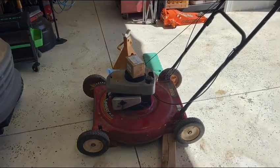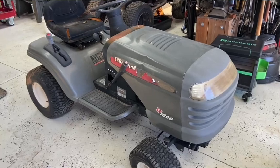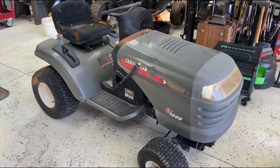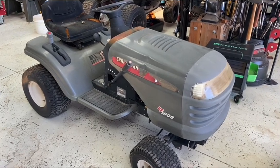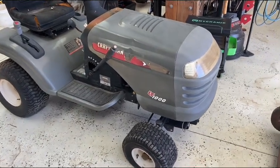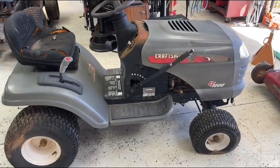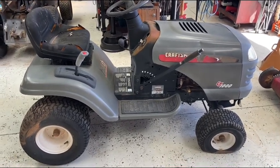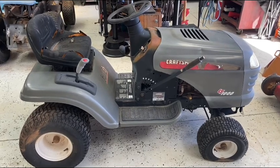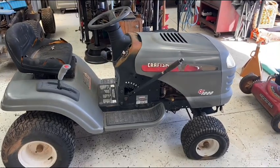This guy here was an estate sale acquisition. I'm not going to talk too much about this one today. We're going to focus on this thing. I'm trying to think of a name for it, so feel free to chime in with your ideas in the comments. This is an old Craftsman LT1000. I had one for years when we still lived up in Washington State. Great mower for your basic Craftsman mower, which is really made by MTD. But this one had some issues. We'll talk about that. Let's get into this.